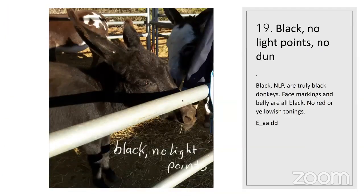Now this is the donkey which is black with no light points. It's not a lot of detail in the picture, but you can see that the donkey has black hair. The hair of the muzzle and the eye rings is black, and if you could see its belly, you'd see it had black hair there too.